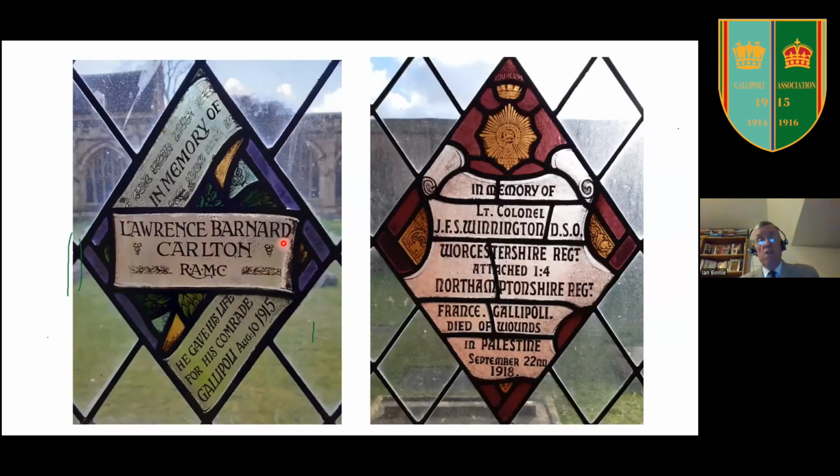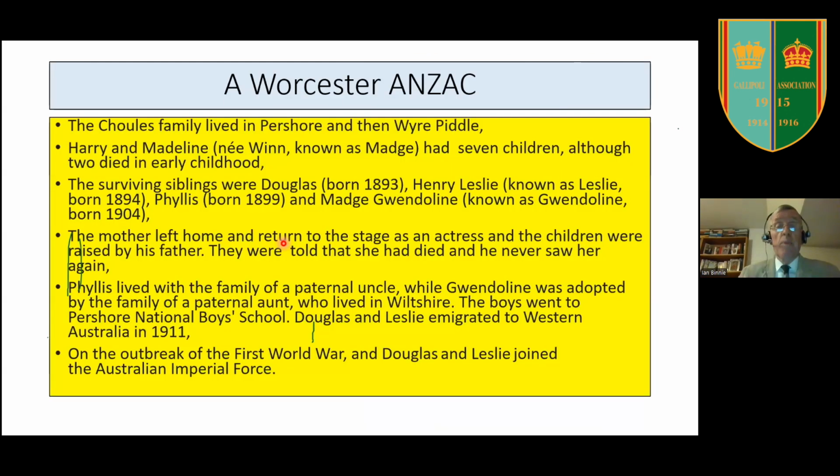And I said that I'd mention some of the other memorials in the cathedral. Lawrence Barnard Carlton, not everybody in Worcester or mentioned in the Worcester Cathedral served in the Worcesters, Royal Army Medical Corps, again killed August the 10th, 1915, and in memory of Lieutenant Colonel Winnington, Worcestershire Regiment, but he was actually attached to the Northamptonshire Regiment. He died of wounds in Palestine, but he served in Gallipoli.